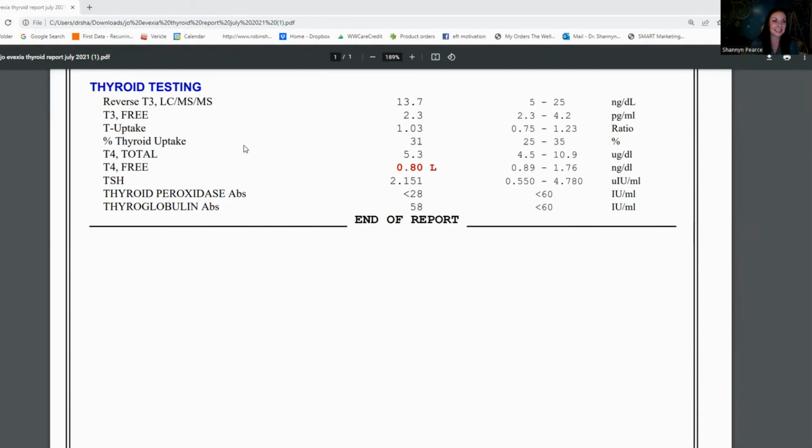So to go back down the list, reverse T3 shows that there's stress or something in the body that your thyroid is trying to protect you from. Your free T3 is your active hormone. We need to know if your body's converting the hormone you have into the active one that makes you heal better and feel better. Your percent uptake and your T uptake show if your body's blocking you from using your hormone effectively. Your free and total T4 are checking to see, are you making enough hormone? Is your thyroid even making enough thyroid hormone? That's the one value that shows that, free and total.